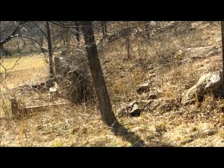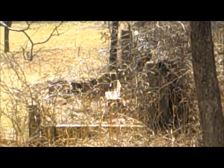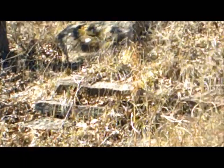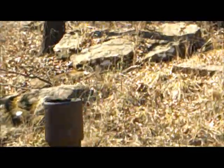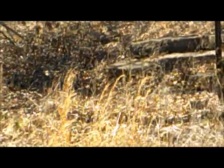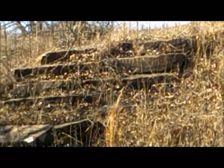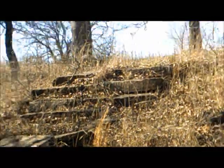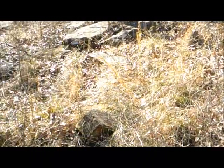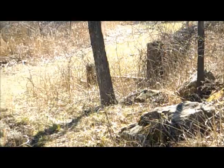Now let's kind of swing around this way. I'm thinking that those were steps, and it led down to this area with the bench. That's what I'm thinking. And it took you right down to where that bench is.